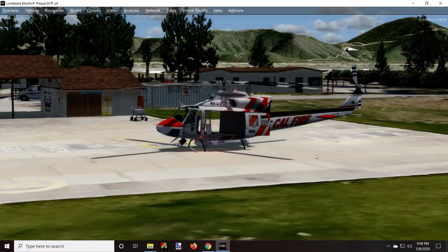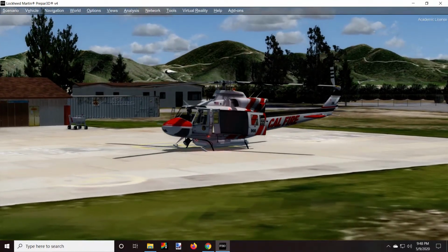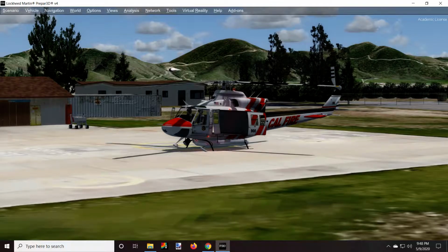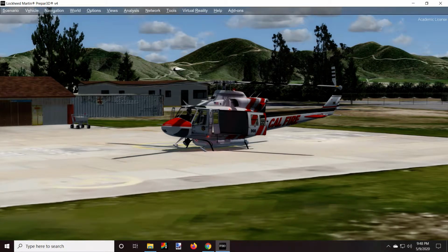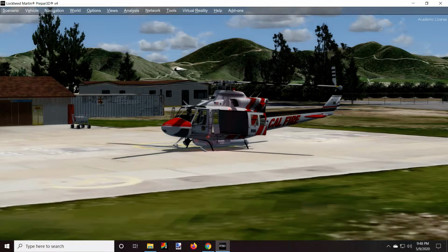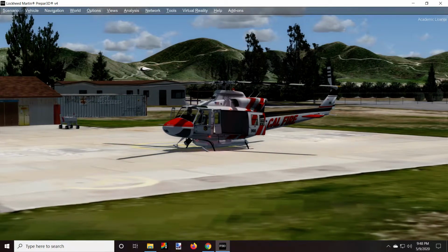The other thing you'll see whenever I go to try and start this up is that the control switches for the batteries will do a fluttering type of animation, if you will. It's a bug, I guess, with P3D, and I haven't been able to work that out, but it really doesn't affect the startup process at all. It's just more of an annoyance than anything.